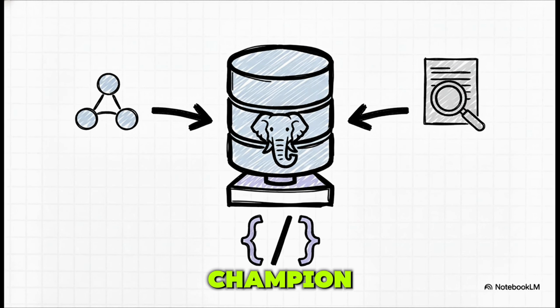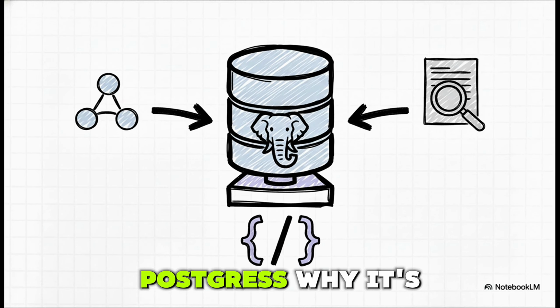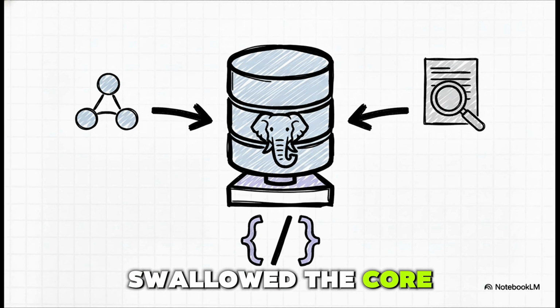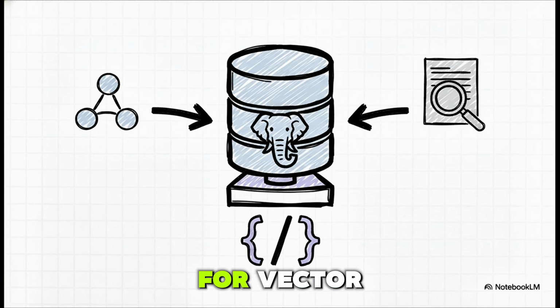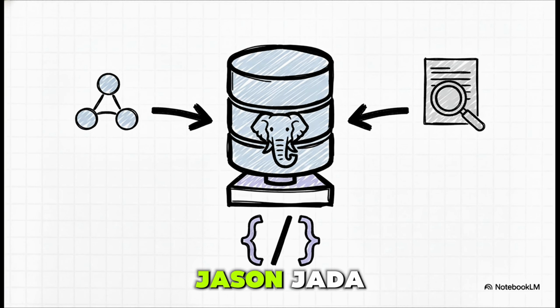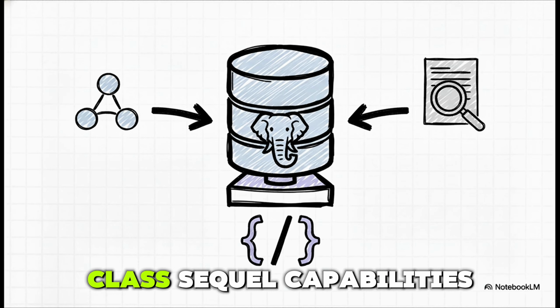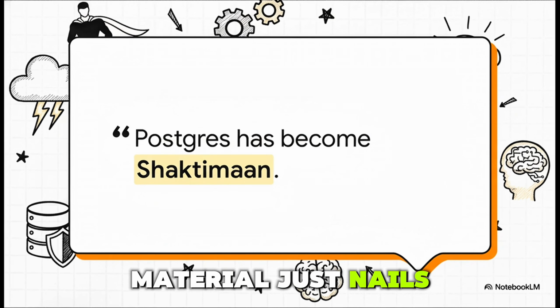But the undisputed champion, the absolute tool of the year for the backend, has to be Postgres. Why? It's simple. It has systematically swallowed the core features of a bunch of other specialized databases. You don't need a separate database for vector search anymore. You don't need another one for full text search, or another for JSON data. Postgres just handles it all, on top of its already world-class SQL capabilities. And this quote from the source material just nails it.